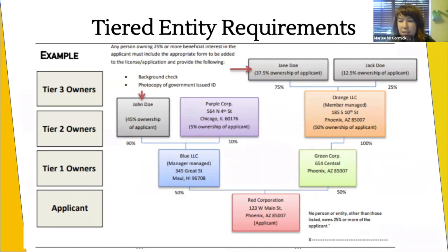Okay, and then this does not apply to all entities, but it does apply to some. So if your corporation or LLC is owned directly by other corporations or LLCs or trusts just in their entity, we would need this tiered entity chart so that we can see the ownership, and so that we can capture all owners of 25% or more. So this is an example of what that chart would look like, of what we're looking for. We have these instructions on our website. And we would need all addresses of the entities that own the applicant. We need a background check and government issued ID for any people that are on here that have ownership of 25% or more. And we need this attestation down here to be signed by an authorized representative.